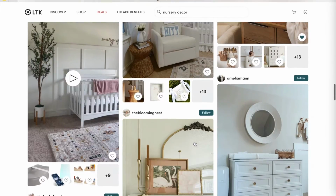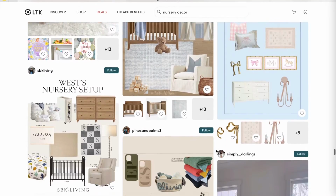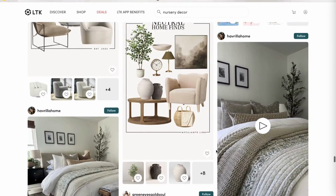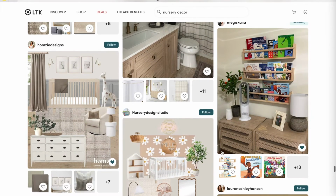Remember how we were able to like a product from within a post? Well, here you can also like a product just from the feed itself. See that cute wall-hung bookshelf? Yep, because it's one of the first products and I can see it, I can heart it right here without having to open the post.